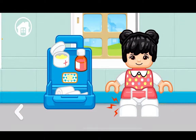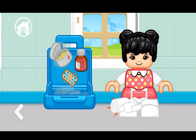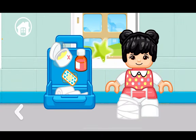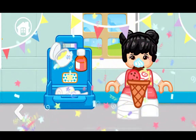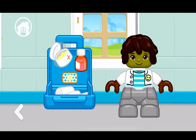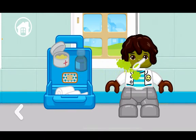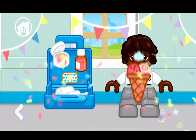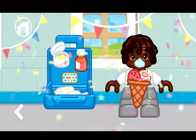Oh, the girl hurt her leg. We need to put plaster. Take it and do it. Oh, it's a star. Thank you so much. Yeah, and ice cream for girl. Oh, the girl ate something spoiled and now she's sick. We need to give her medicine. Take one. And please, girl, please. Super. The star for me. And the ice cream for girl.